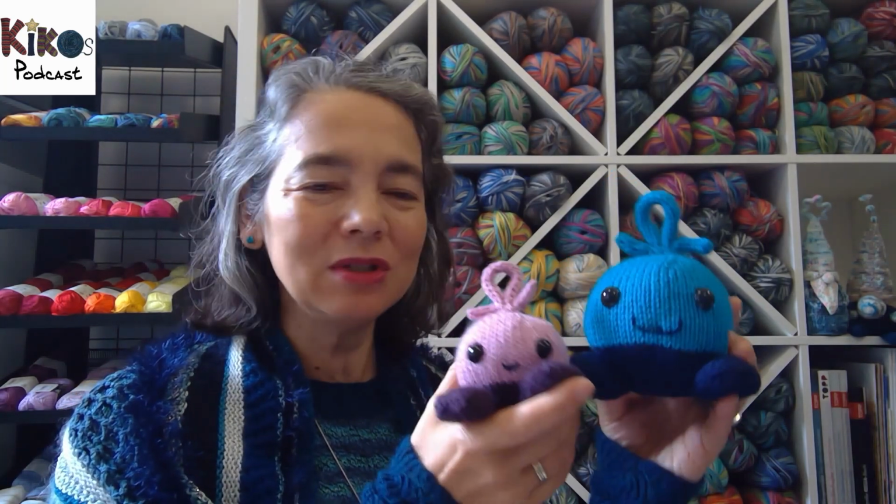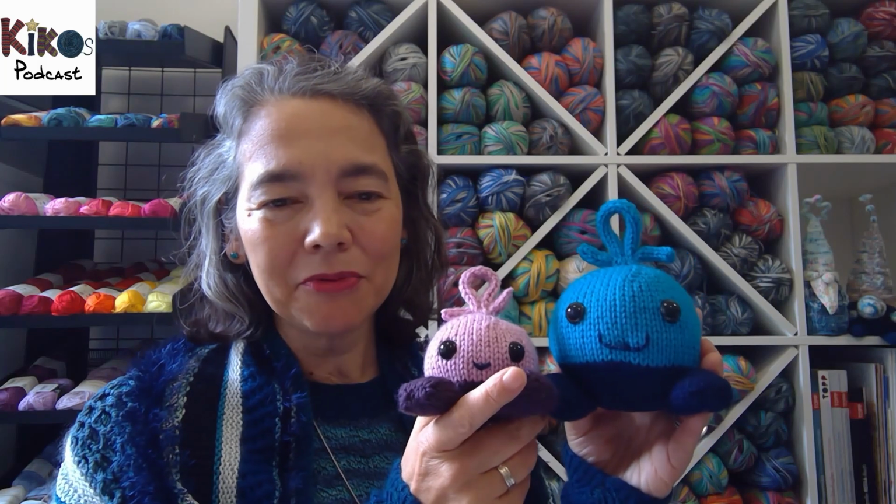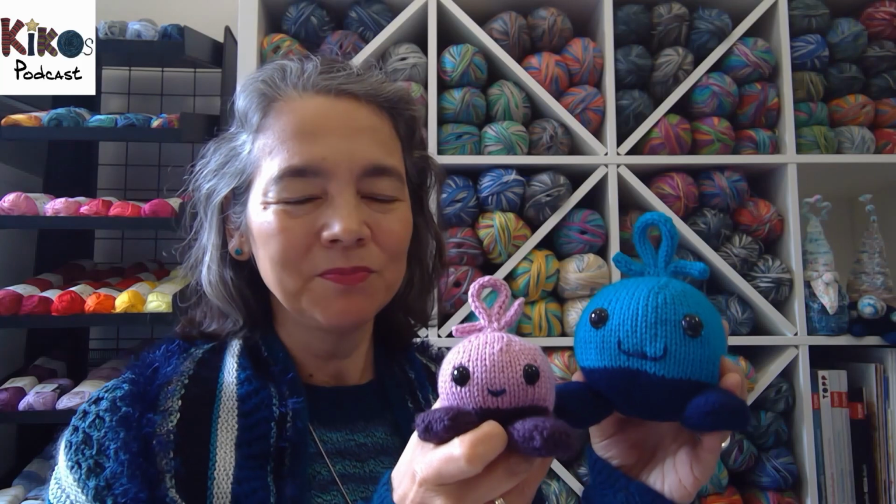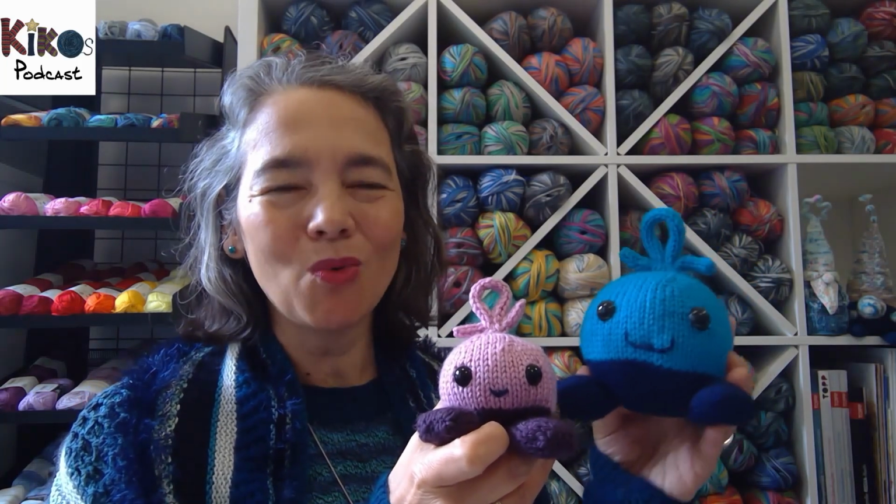Yeah, so these are two seedlings. In the pattern, there are three sizes. I did the small and the medium one. I'm not going to knit the big one. Not really interested in having a bigger one.